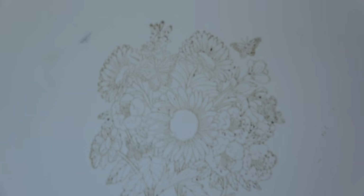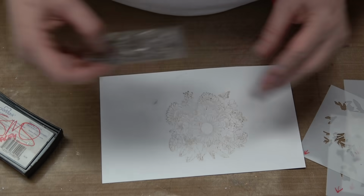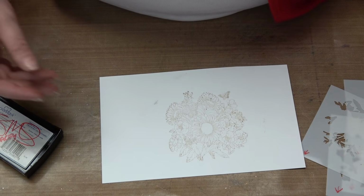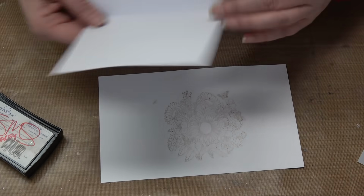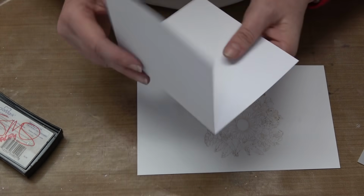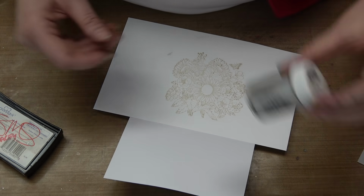There I am. You still have a little bit of brown from when I did my brown ink, but I'm good with that because I'm going to emboss. So I'll put my stamp right here. I'll bring over my embossing powder, and what about maybe gold?